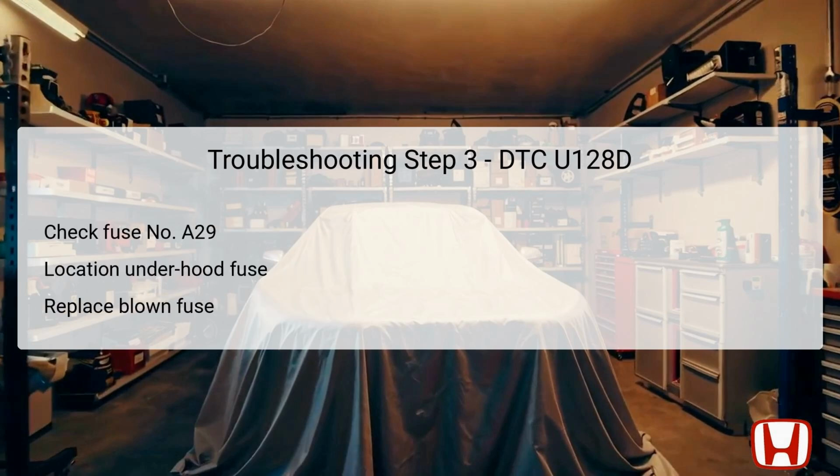Moving on to step 3, checking the electrical fuse for functionality is an essential task. Specifically, you'll be inspecting fuse number A29, which is a 10A fuse located in the underhood fuse/relay box. This fuse protects crucial circuits, including those connecting to the gauge control module and the automatic lighting control unit. If the fuse appears intact and operational, you can proceed to the next step. Conversely, if the fuse is blown, replacing it becomes necessary.